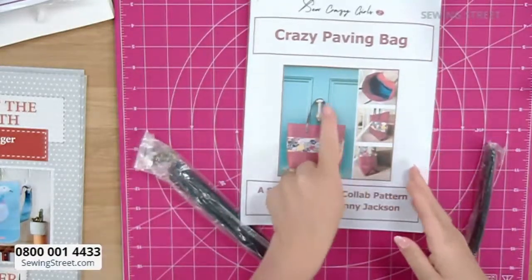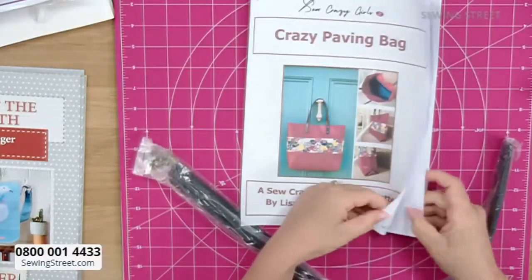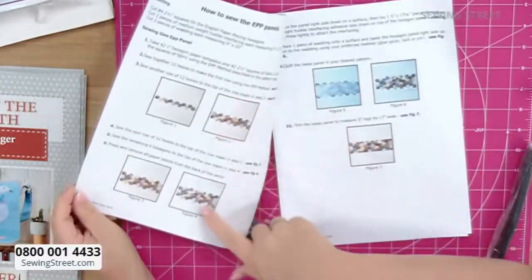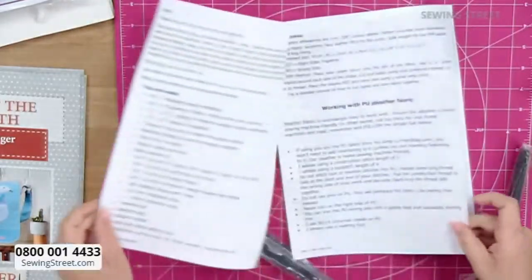Look very, very professional with your pre-made strap. And then you have got your EPP section. So, how to sew the EPP panel. It's all been done by lovely Jenny Jackson.